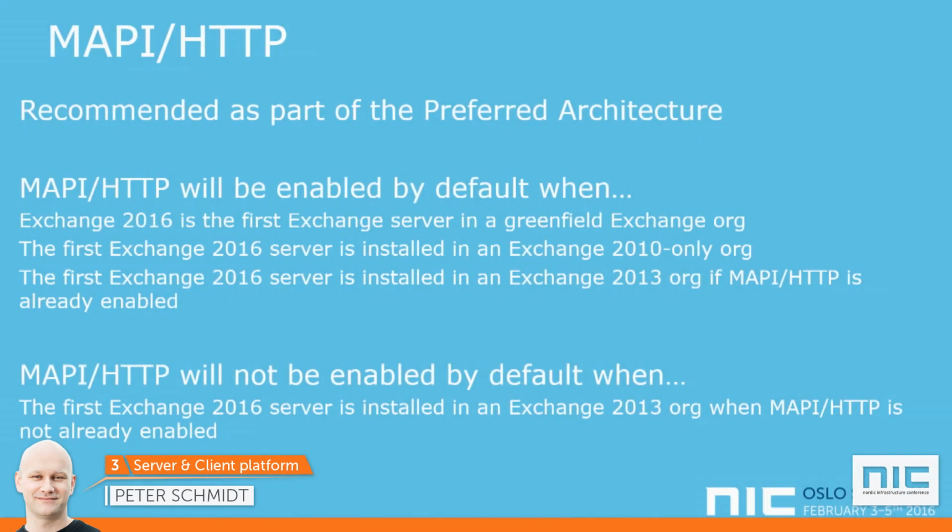In regards to the client, as mentioned earlier, the preferred protocol in Exchange when a client connects to Exchange 2016 is now MAPI HTTP. That was also introduced with Exchange 2013 and is now the preferred way and will be enabled by default. So there are different scenarios when and when not it will be enabled.